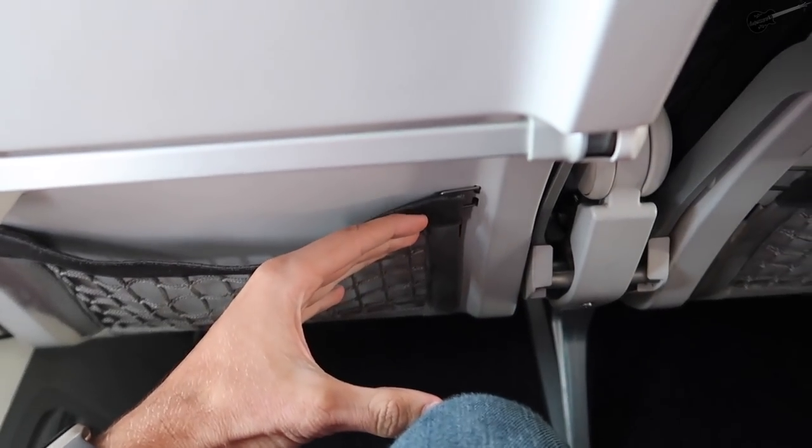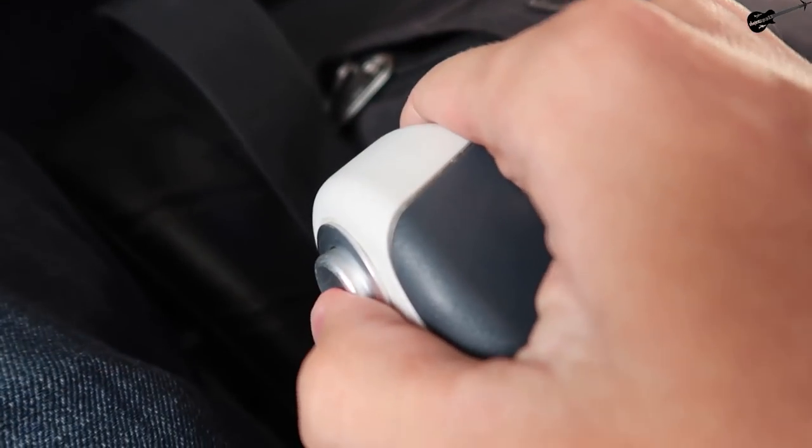And the legroom is pretty good, very good. The armrests are a little small, but good enough.